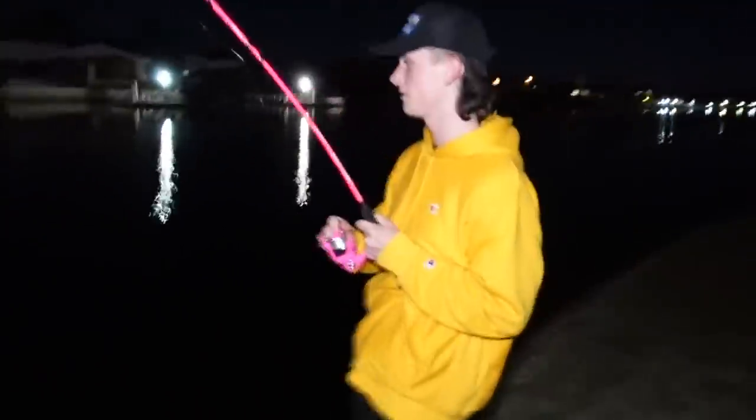Oh, it's a massive mangrove jack. Oh, look at this. That is huge. Miles, no, no, no, be careful. That is massive. We don't have a net or anything. Oh, no! Miles, grab it, jump in! No! It actually caught some really good fish on it, surprisingly.